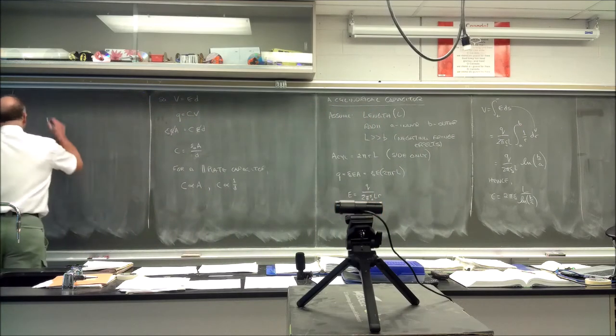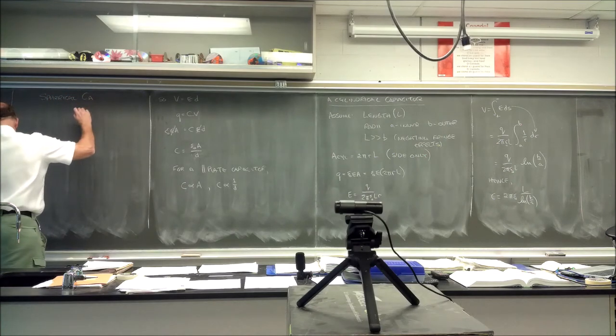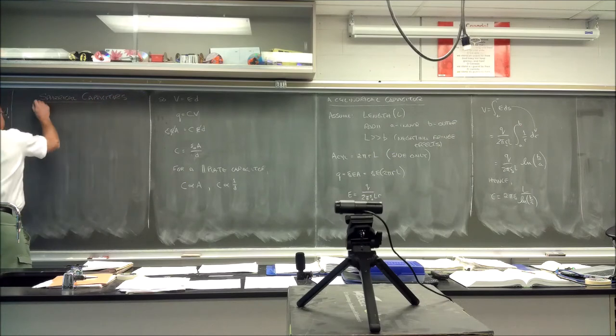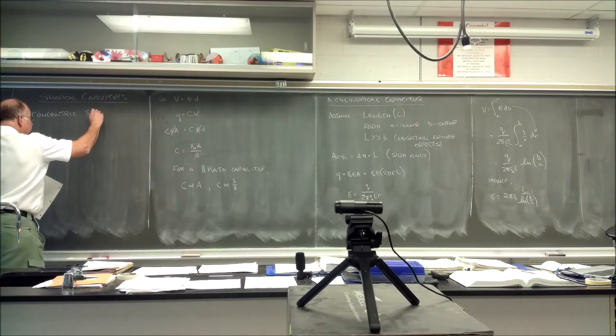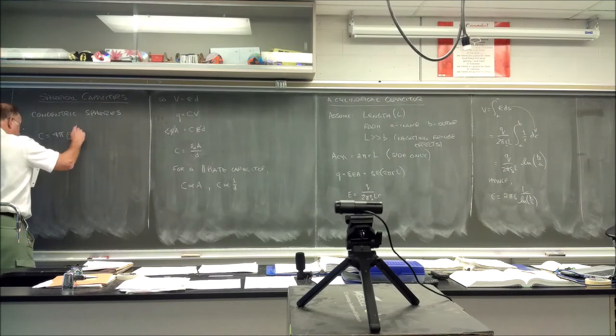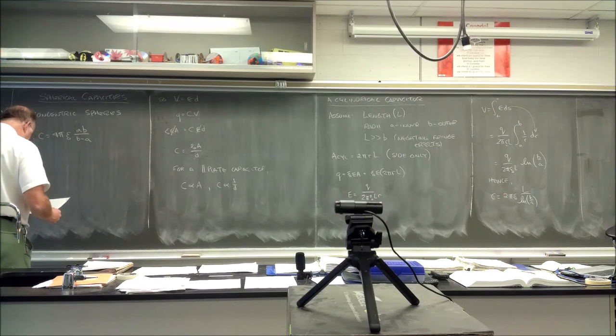Spherical capacitors. So as I mentioned the other day, Michael Faraday used these. You can look on the net, there's pictures of them. So we have concentric spheres, without proof here. We get the capacitance is equal to 4 pi epsilon naught ab over b minus a. Okay, if you want to derive that, you can. I'm just going to leave it for now.